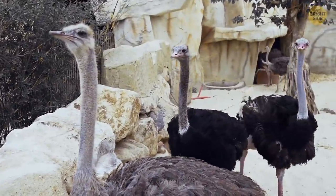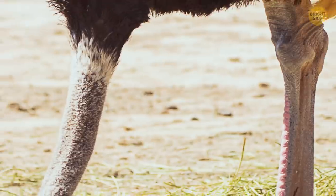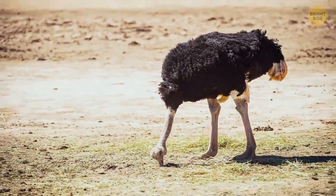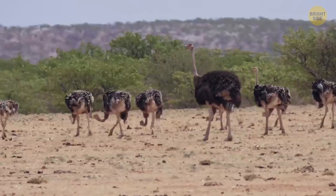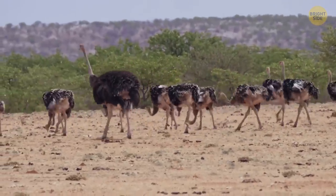Ostriches don't stick their heads in the sand when threatened. In fact, these guys don't bury their heads at all. This myth has spread thanks to that famous idiom, to hide one's head in the sand. In real life, ostriches have to dig holes in the sand for their eggs because they're flightless birds. To make sure they're evenly heated, ostriches put their heads in there to rotate the eggs from time to time.